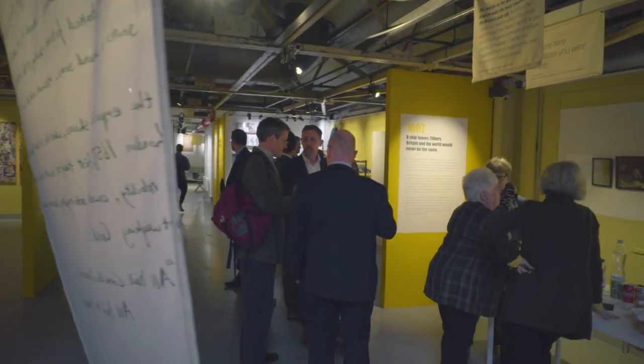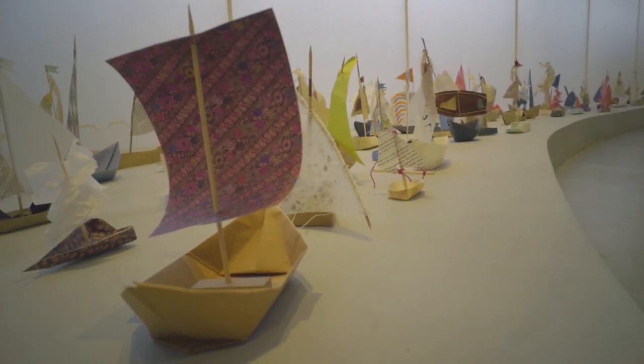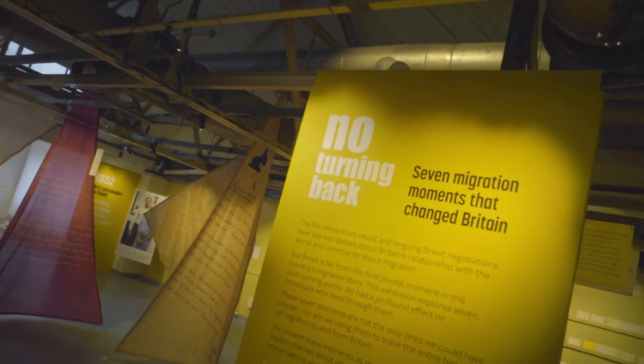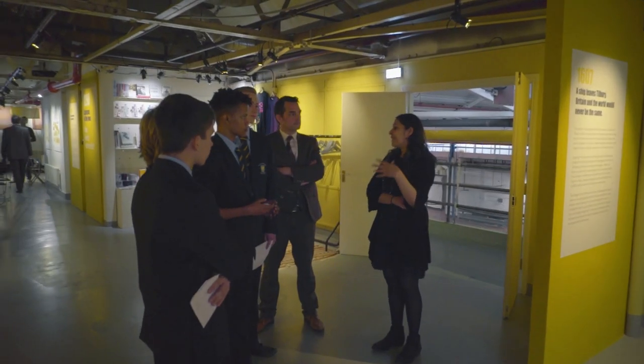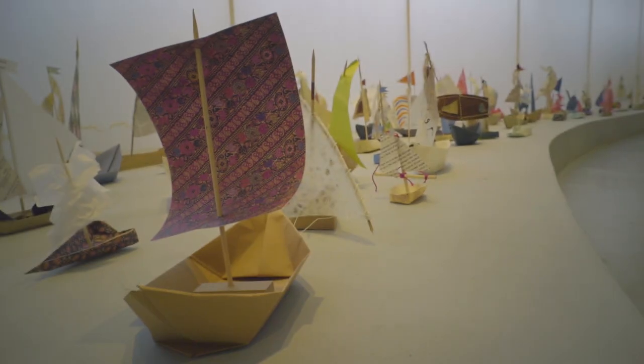I found the migration unit really interesting because you'd think from a textbook that it's just going to be context that you're going to be reading from, but it's got all these migration stories and the background of why people came to Britain. I was able to relate that to myself and find out more about my family and why they came here. I really found interesting how there have been different motivations for people to move throughout the years, so why different people have come into our country.